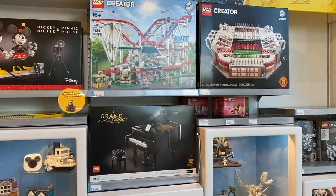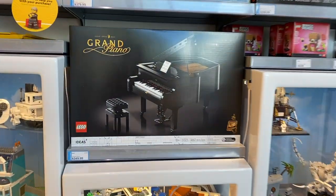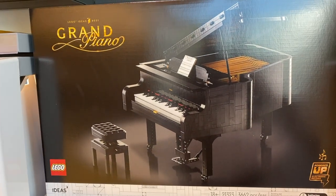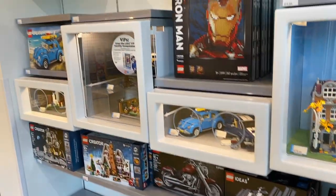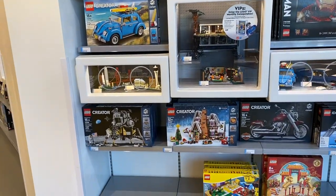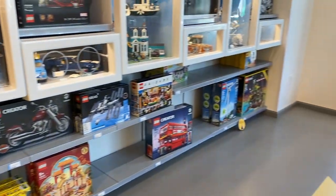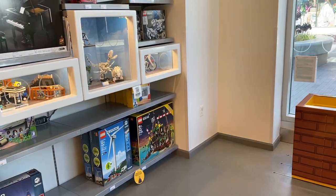All right, so I'm here at the Lego store, and they have the last grand piano. It's here in stock, so who knows, it's very tempting. They got some good stuff. We got the Creator Fiat there. We got the bug. We got the NASA Apollo 11. Quite a few sets. They have Pirates Bay over here in the corner.